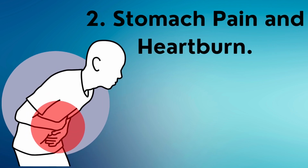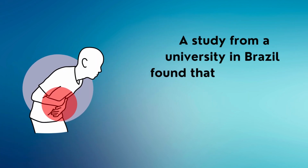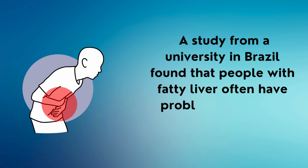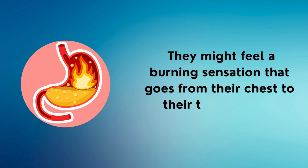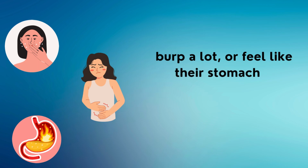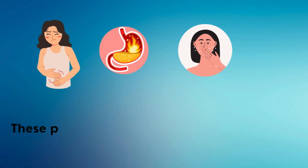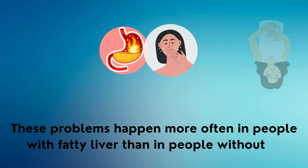2. Stomach pain and heartburn. A study from a university in Brazil found that people with fatty liver often have problems with their digestion. They might feel a burning sensation that goes from their chest to their throat, that's heartburn, burp a lot, or feel like their stomach is always full. These problems happen more often in people with fatty liver than in people without it.